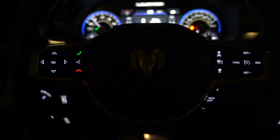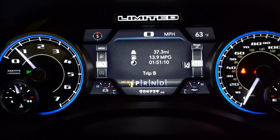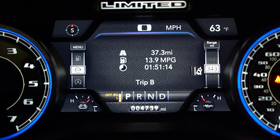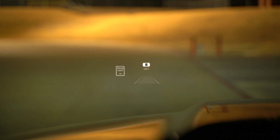All steering wheel controls are nicely lit with this soft white backlight. You got a pretty big gauge cluster with digital in the middle and then analog left and right. There's a bunch of different information that you can go through on that I'll show you in the full review. There's even a head-up display that can be customized with different information, and it's pretty big.